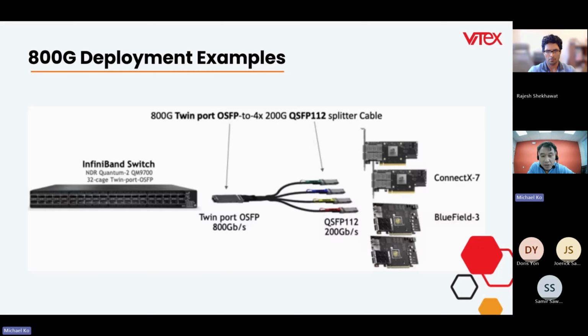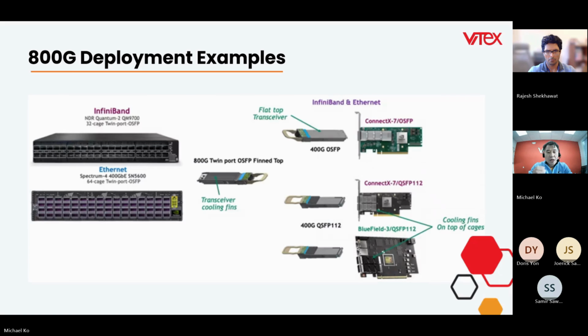So these are some deployment examples, and some pictures. This happens to be a breakout cable. You have an 800 gig transceiver that can connect to an InfiniBand switch, and then you can break it out to 4x200 in this case, and they get connected to your various NIC cards. The other example might be twin port, meaning 2x400, which you can have on either your Quantum or Spectrum switches. On your right side, the network interface or NIC card side, you can have 400 gig devices. Again, as in the configuration examples we discussed earlier, you can make various different connections between your 400 gig NIC cards and 800 gig switches.